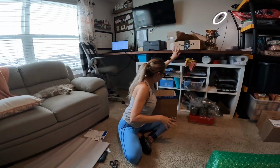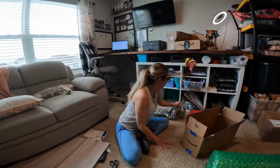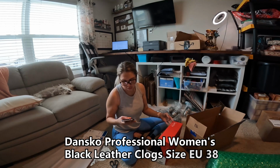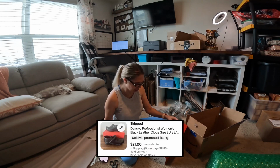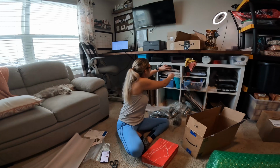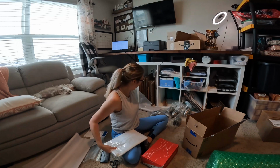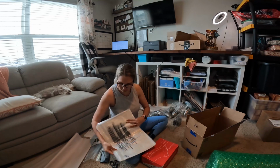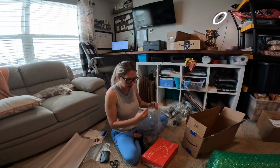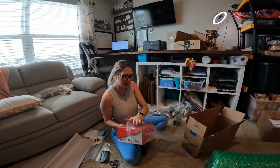Don't hit my little hourglass. And then I'm gonna use this box for these 2 items. These are little Danish clogs. They sold for $21 plus shipping, and they're in the box. I ran out of my large polys on that last one, so I gotta pull some out. All right, because it's already in the box, I'm going to just put this in a poly bag to protect it.